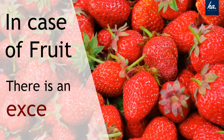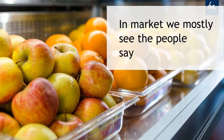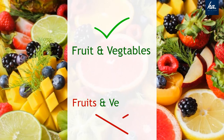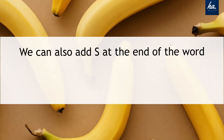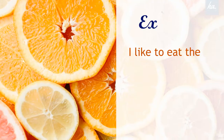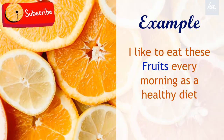But let me mention one thing here. In case of fruit, there's an exception. Most of the time, we don't say fruits. For example, in a market, we mostly see people saying fruit and vegetables, not fruits and vegetables. But we can also add s at the end of fruit if we need it in some specific situations. For example, I like to eat these fruits every morning as a healthy diet.